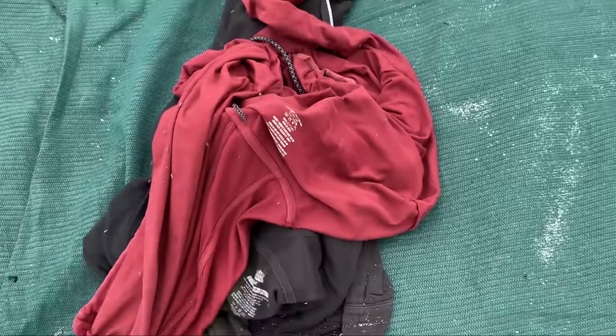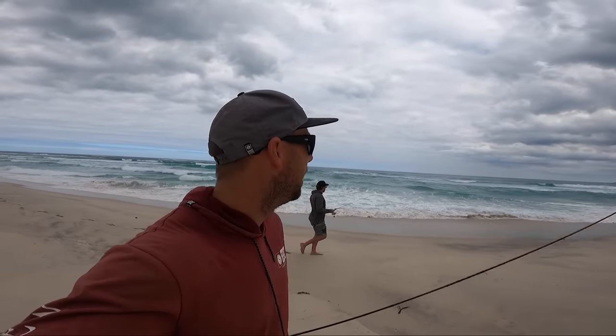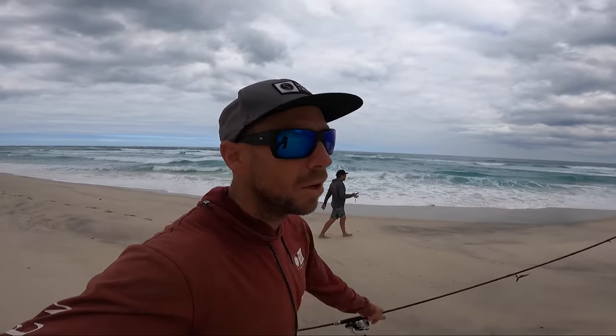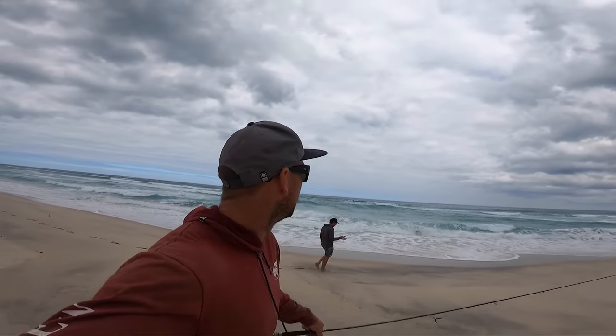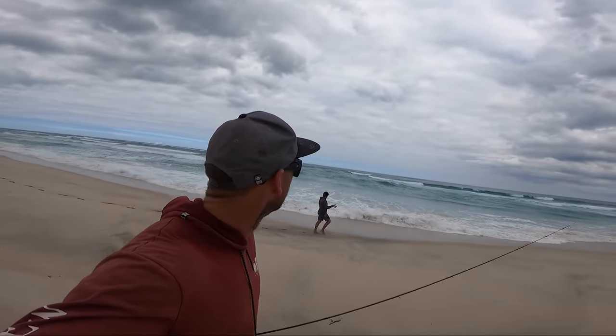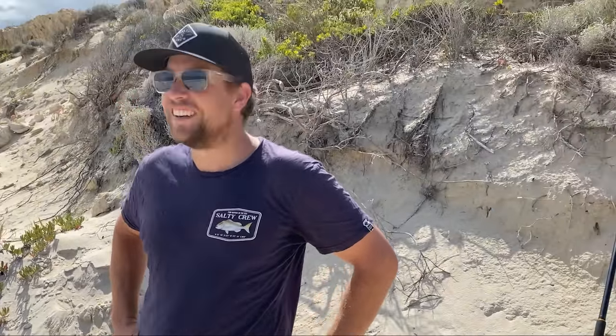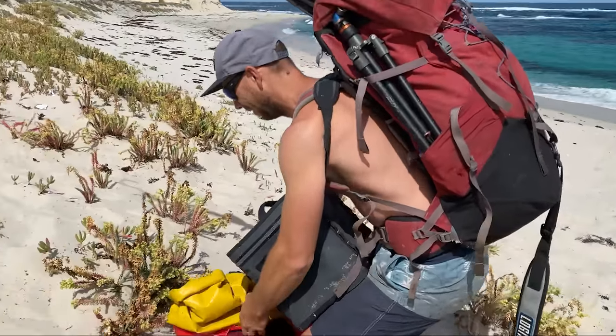We're going for a walk, a big walk, and I think we're going to move all our gear up here. The other spot was just full of rays last night, now it's full of weed, and it's also full of mozzies, so it's not very appealing. And I think we're going to fish this, good. So that's Dane's load there, and this is my load. Load it up, pack horse as usual.